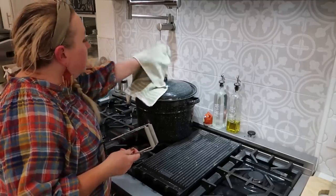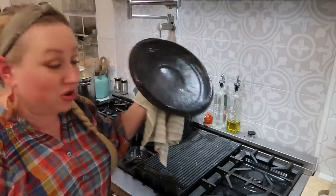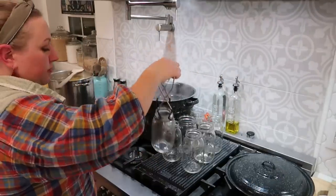And so I've got these jars warmed up. I'm going to get my first round of pears going in that shot.